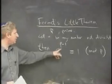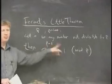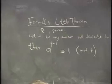I'm going to convince you that in general, P is going to divide evenly into a to the P minus 1 minus 1. That if I take this 1 away from here, then P will divide evenly there. That's the same as showing that there's a remainder of 1 when I divide by P. So how am I going to do that? Here's how we're going to start.